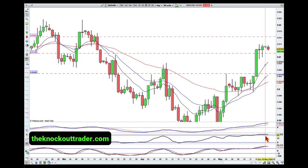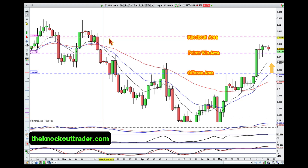So with this one, what am I looking for? I'm looking for a pullback into my offense area. Give me any reason to start striking at my offense area, with my point swing sitting here at the purple line, in and around the 61.10 area, and my knockout just underneath this swing high, in and around the 61.60 area. I just push this one slightly lower underneath these lows. So this is my plan for Kiwi dollar.